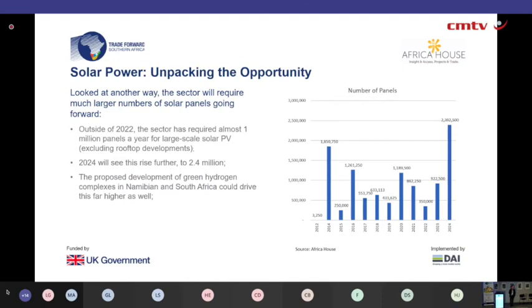So just looking at some of those numbers, and I took this from a European Union study, just in terms of the number of panels. I think it's a very blunt instrument that I'm using here to show what the opportunity is. But looked at another way, the sector will require, in terms of these utility scale projects, around 1.8, 1.9 million panels a year in REAP delivery years, and through to 2024, 2.4 million panels.